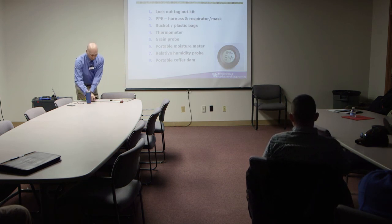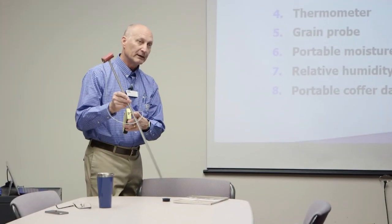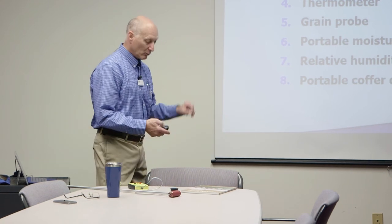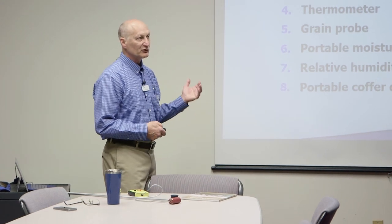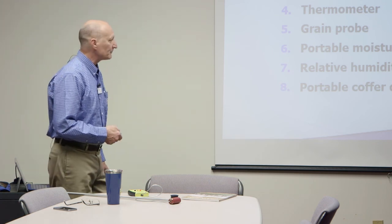Temperature probes can be used, digital or dial-type probes where you can insert in the grain below the surface. That's usually where the problem occurs, as you saw in that one slide. And most often, the problems are in the center, and we'll talk about why that happens. Humidity probes, as I said, are not so common, but there are ways to work around and get a pretty good measurement of the humidity in the space.